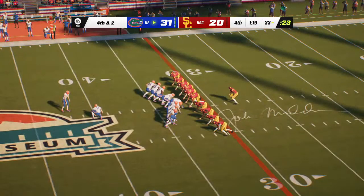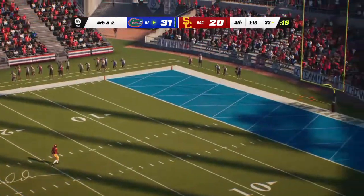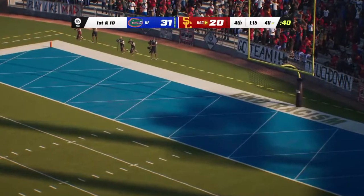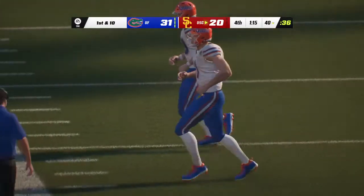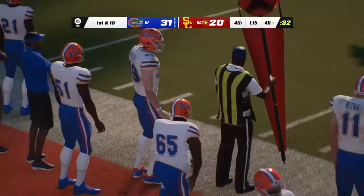Now McManus will line up for the field goal. From the left hash, it's an even 50-yard attempt. And he's going to miss this one. That is no good. Well outside the left upright. So the Dolphins now down by 11. A minute 15 remaining. How will this thing pan out?